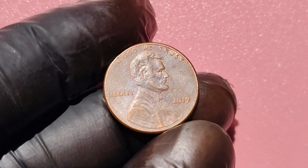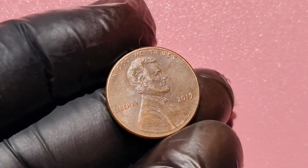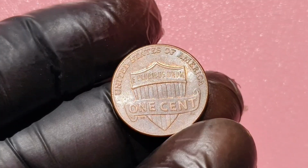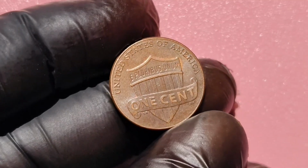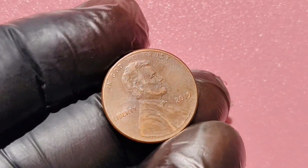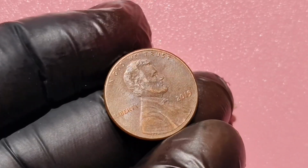If you're lucky enough to come across a 2019 mint mark Lincoln penny, it's important to have it authenticated and graded by a professional coin grading service. This will help ensure that you're getting an accurate assessment of the coin's value and authenticity. Once your coin has been certified, you can decide whether to hold onto it as a prized addition to your collection or sell it for a handsome profit.